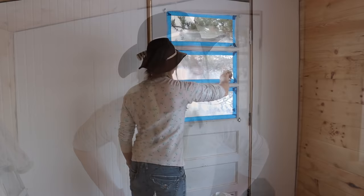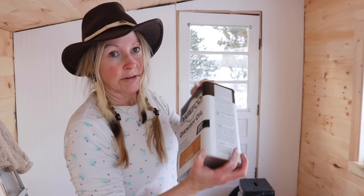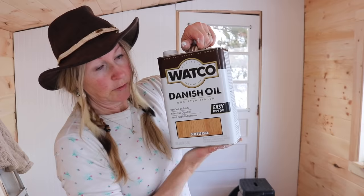The walls are done. Looks good. Covered up a lot of crap. So now I'm gonna break out the, I've got some Danish oil here. This is what I'm gonna use to seal this tongue and groove. This is what we've used on all of our log houses. And this stuff is just really great. It's just a natural, I just want it to still look like the blonde colored wood, so.